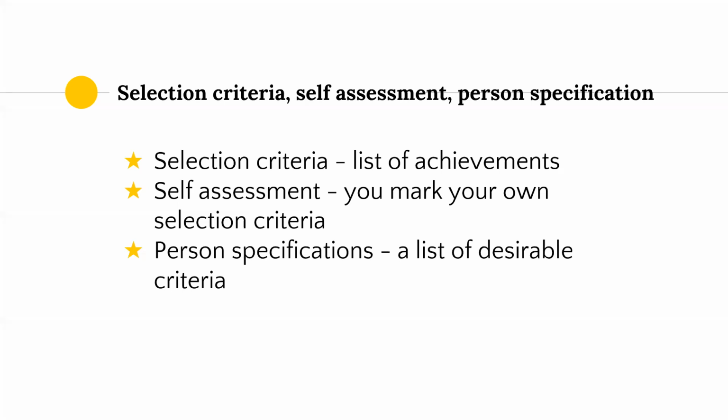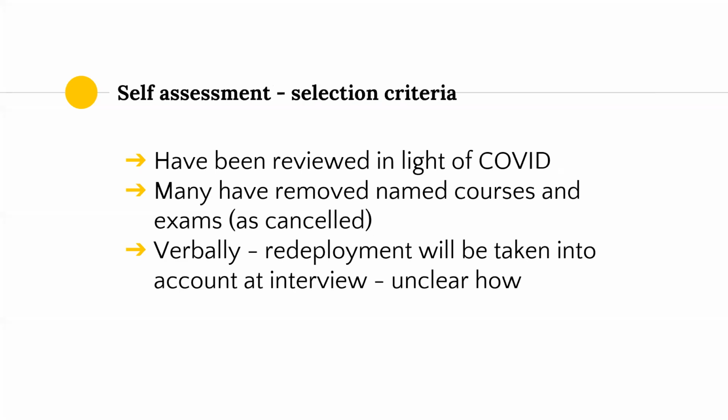The person specification is similar to the selection criteria, but it's not exactly the same thing. It's not a list of achievements, it's more of a list of desirable qualities. And in terms of changes this year, all selection criteria have been reviewed in light of COVID. Lots of named courses and exams have been removed because they've been cancelled, so people can't go to them. We've been told verbally that if you've been redeployed away from an important post, it will be taken into account in interview, but I'm not sure how this is.